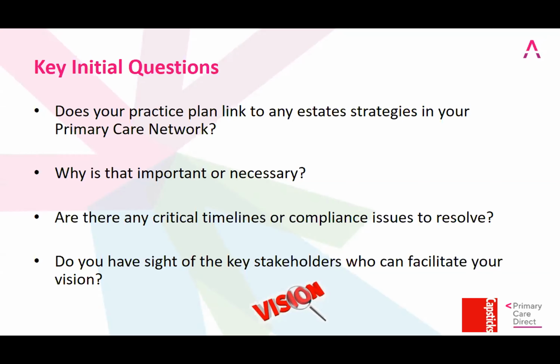Are there any strict timelines or compliance issues to be resolved? It could be that actually, you really do need to move quickly because you've got CQC on your back. You've possibly got issues with health and safety. You might have issues with the fabric of the building. You might not be compliant with the Disability Discrimination Act if you're sitting in an old Victorian property where there isn't adequate disabled access, and all of those things, you're going to have pressure put on you. So are you under a lot of pressure to make changes quickly?